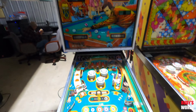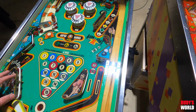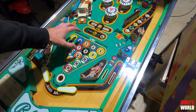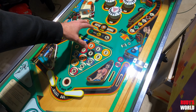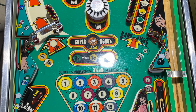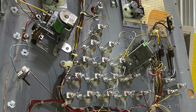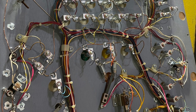Did you say this was an NOS play field on 8-Ball as well? Correct. Wow. Look at that. You can find, if you're lucky, an old play field never put in a machine. And that's what this is. It looks brand new. Brand new 8-Ball. All restored.